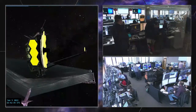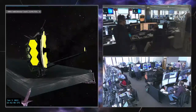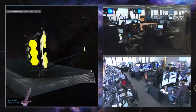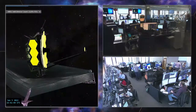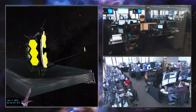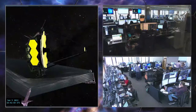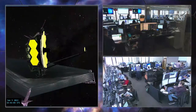So for our audience joining us, you're looking at live coverage of the deployment of the secondary mirror of the James Webb Space Telescope. This is a second day of very dramatic and successful deployments. Yesterday saw the full installation of the giant heat shield, and today we have the focusing mechanism, the secondary mirror. The secondary mirror has been fully deployed, and at this point they are now latching it.